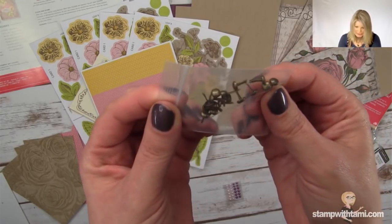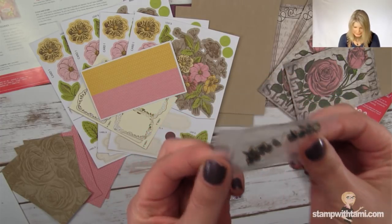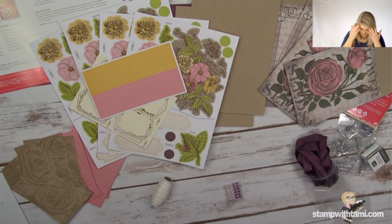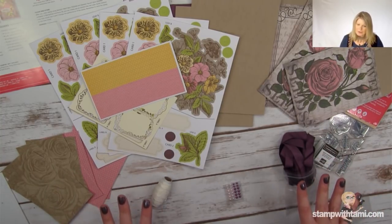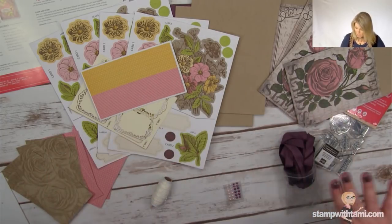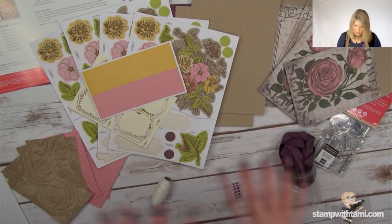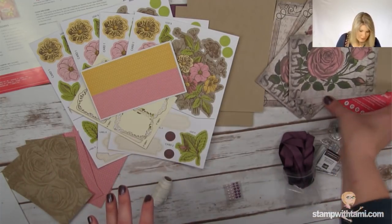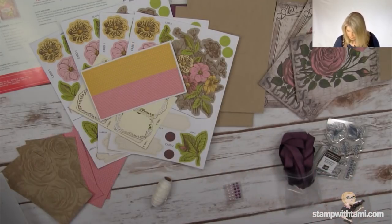And then we've got these, which look like antique brass brads. Antique brass brads. Okay, and can I just say, these kits are $20, including shipping. This alone, without the free gift, for $20 is an amazing deal. Then this month we got a bonus free gift because it was the 5-year anniversary, so it was a little special deal on top of that.